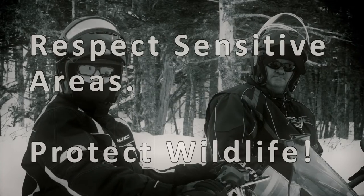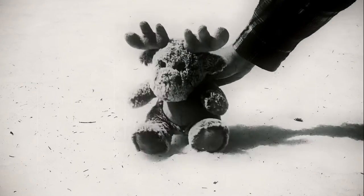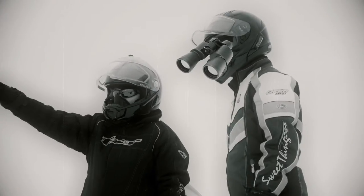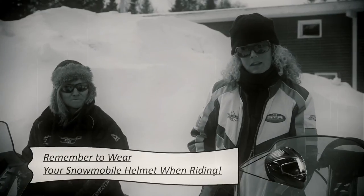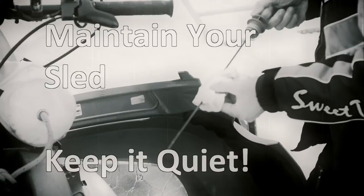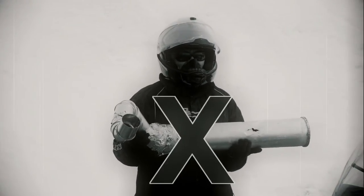Respect sensitive areas and protect wildlife. If you happen upon wildlife, be sure to give them ample space. Use binoculars to get an up-close view. And what does the Snowmobilers code say you should do before you start your ride? That's right, maintain your sled and keep it quiet. Don't use machines in the park that are souped up with aftermarket parts.